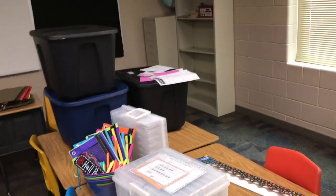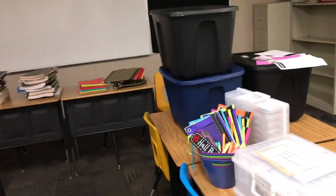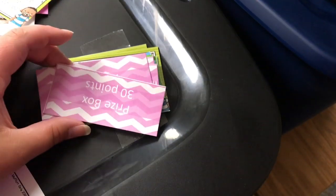I have a couple other papers over there I brought in. I made some labels last night that I am going to be putting on things, and I just did them on label paper so I can stick them on the containers because I don't feel like dealing with tape.